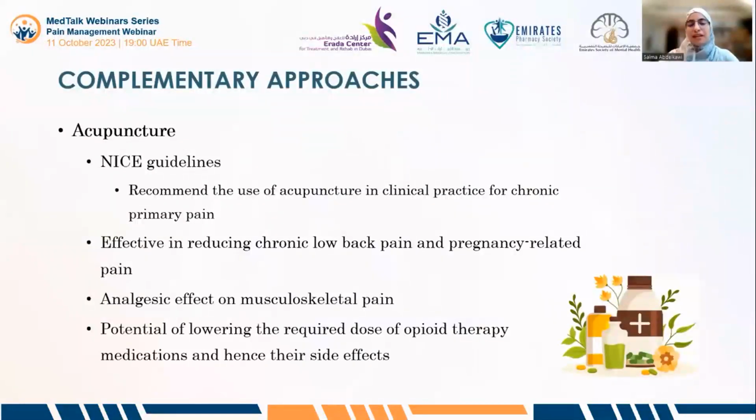Acupuncture can also be an effective way of reducing low back pain and pregnancy-related pain. It also has an analgesic effect on musculoskeletal pain, and it has the potential of lowering the required dose of opioid therapy medications, and therefore also the side effects associated with opioid therapy.